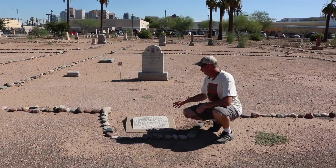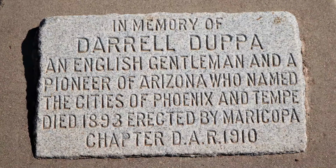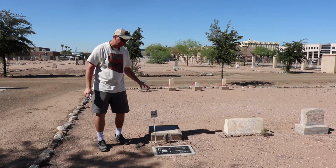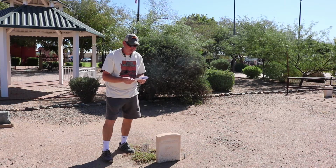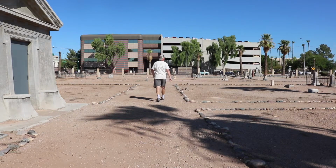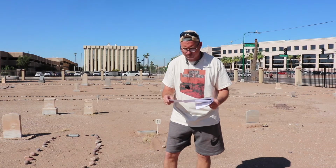Okay, this is the grave of Darrell Dupa. Darrell Dupa is accredited for naming the city of Phoenix, Phoenix, and the city of Tempe, Tempe. This is a grave marker of Wayne Davis. He lived from 1877 to 1914, but he was an Arizona Ranger from 1906 to 1908. It's Robert Plumridge. He was the member of the famous California column that helped protect Arizona during the Civil War. We have Robert E. Lee Brown. And it says here about Robert E. Lee Brown, the New York Times described Brown, who accumulated immense fortune in mining enterprise, as one of the best equipped mining engineers in the world.